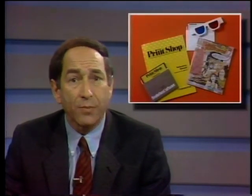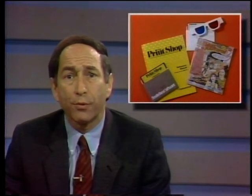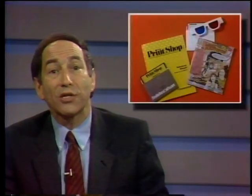Business Week magazine says this should be a good Christmas season for software sales. Best sellers are expected to be home printing programs like Broderbund's Print Shop and adventure games, especially Infocom's new Leather Goddesses of Phobos. If you're still looking for Christmas gift ideas, we have yet a few more tips for you from other sources.